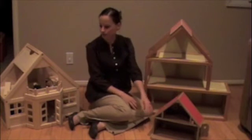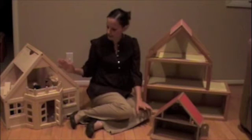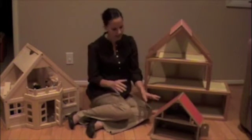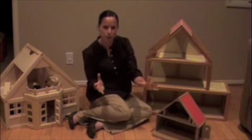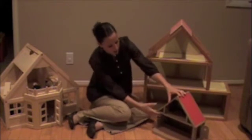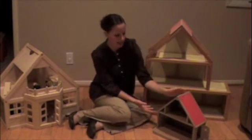Also, the other thing that's really important to think about is, is the dollhouse accessible from at least 3 of the sides? And in this case, or if not 3 of the sides, is it still easy for the child to get in and out of? This one you'll notice is pretty easy to get in and out of, but it still is closed in on the sides and the back.